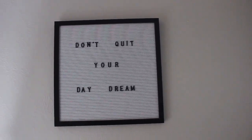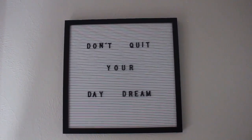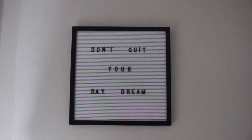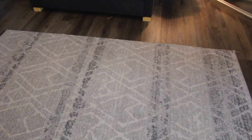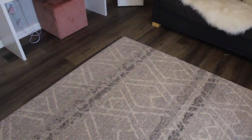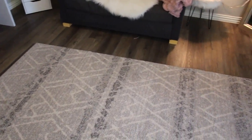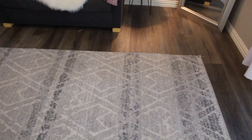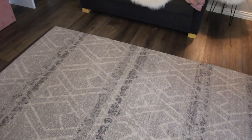I have on here, "Don't quit your daydream." So super inspirational. I love it, and I can obviously change it out if I want. And over here, I just want to show you guys the rug I have. I got it from Overstock.com, and it's so cute. I want to say I got it for less than 50 bucks, probably like 40 bucks or so on a huge sale. And the pattern is so nice.